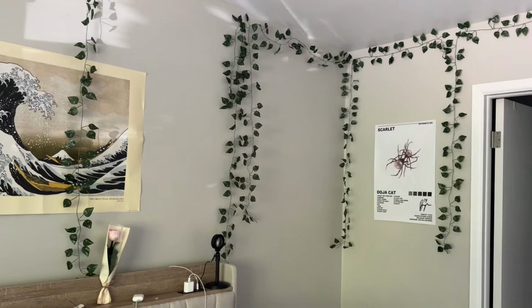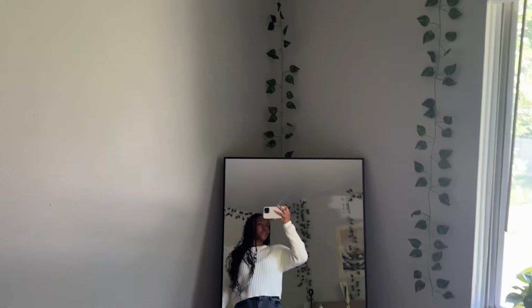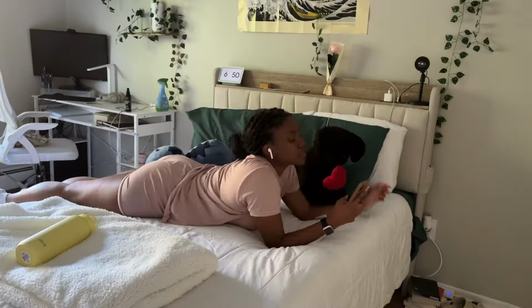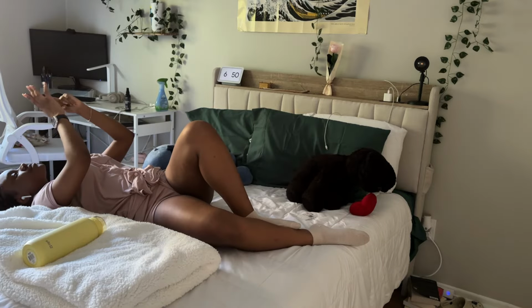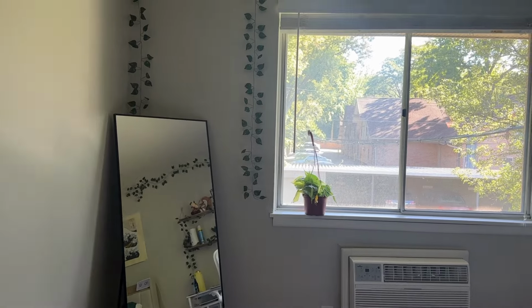These leaves I got on Amazon for like $10. You get a lot of feet of these leaves. So it's a really great way to add some green to your room, especially if you can't paint your walls like I do. And as I've talked about in my move-in vlog, I got all of my furniture from Amazon for less than $1,000. So if you want to know where I got that from, go to that video, and I'll tell you the details on where to shop. So make sure you check that out if you're wondering where I got all of this stuff from.